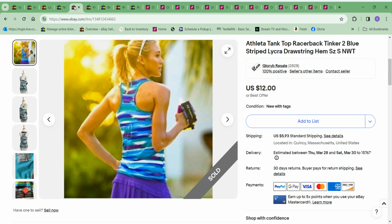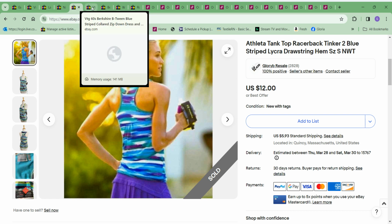This one, I took an offer of $10. Just wanted to see this go. I could not get rid of this Athleta brand new racing top for the life of me. So I was happy to take $10 and see it go. The cost to me would have been $4.99.